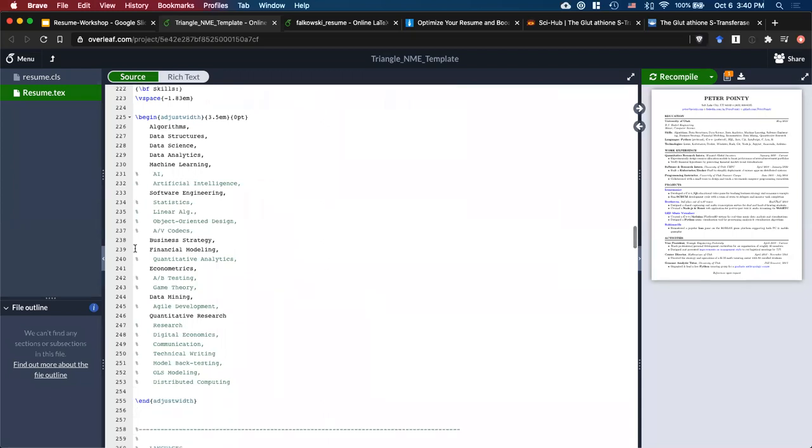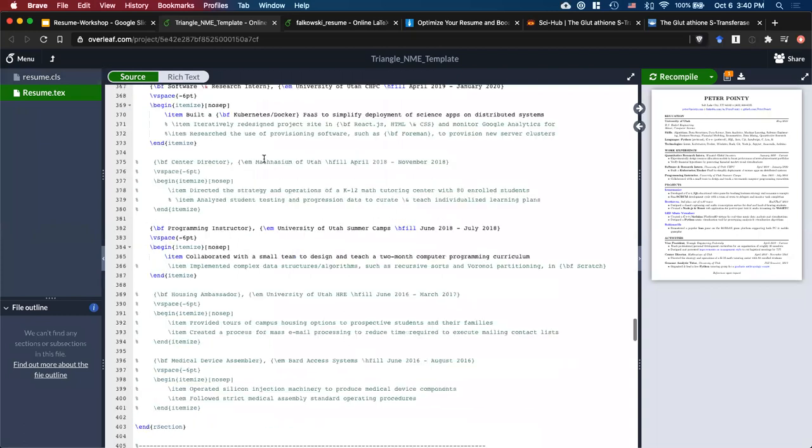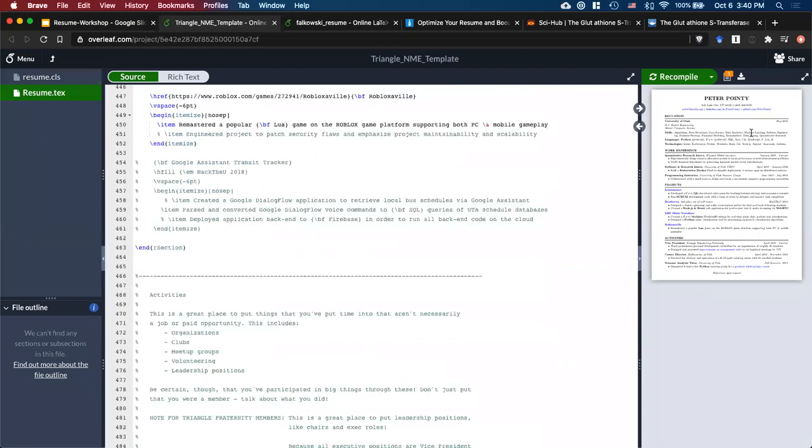What you might run into is there's two documents in this project. There's resume.tex and resume.cls. The .cls is like a class file. It's just a bunch of code stuff that's unrelated to the rest of the resume, so you don't need to worry about that. But this makes it really easy to just fill in all of this stuff and then it will generate this.